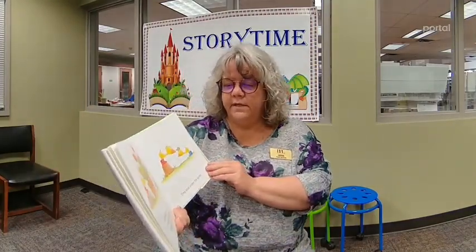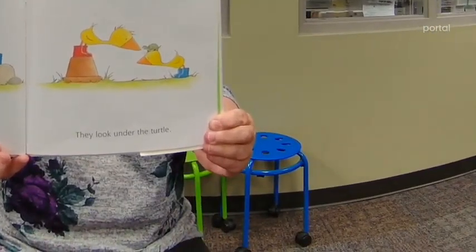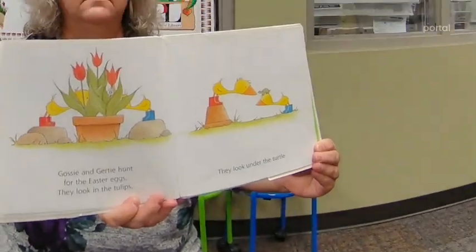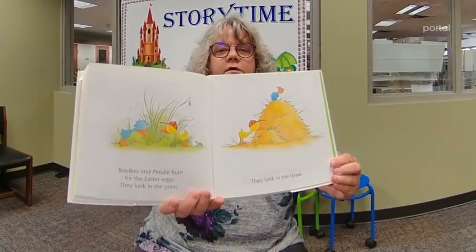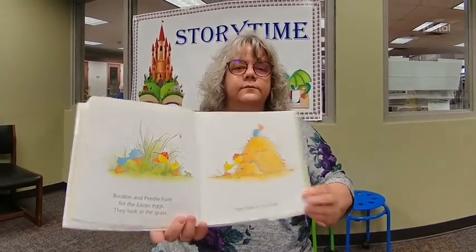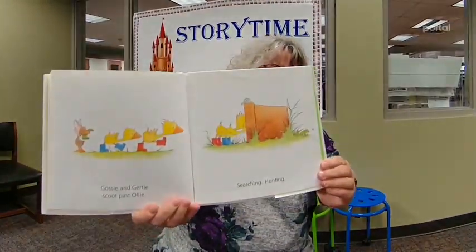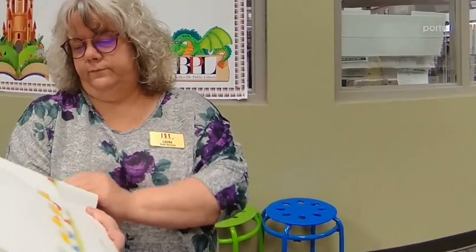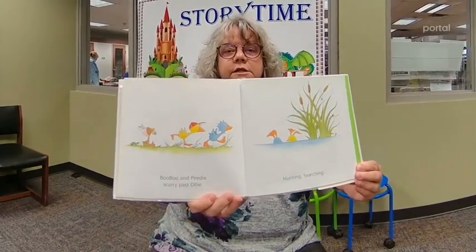Gossie and Gertie hunt for the Easter eggs. They look in the tulips. They look under the turtle. Boo Boo and Petey hunt for the Easter eggs. They look in the grass. They look in the straw. Gossie and Gertie scoot past Ollie, searching and hunting. Boo Boo and Petey scurry past Ollie, hunting, searching.